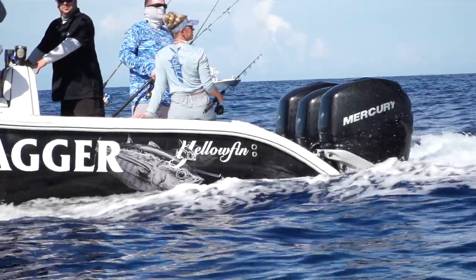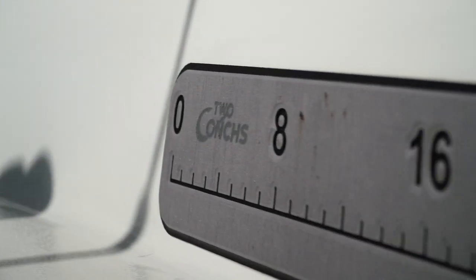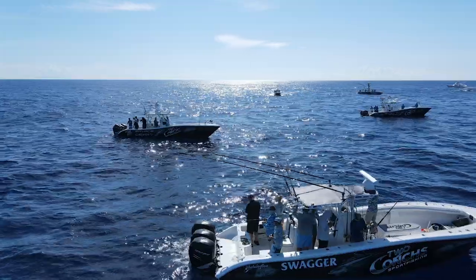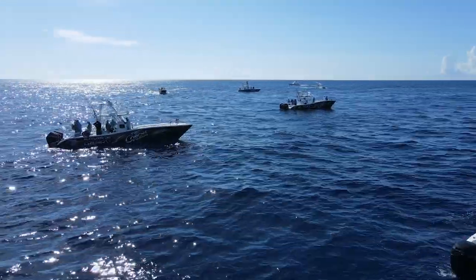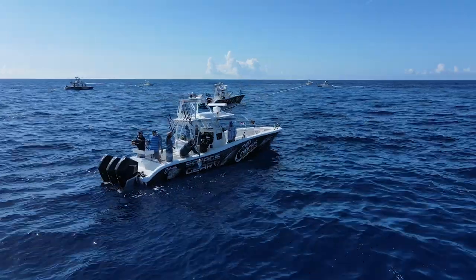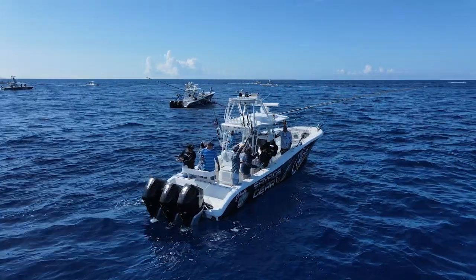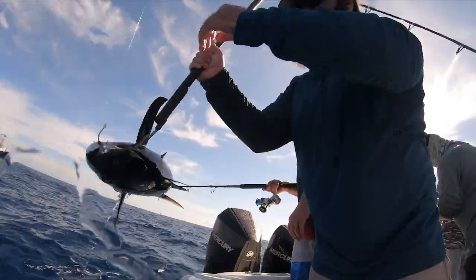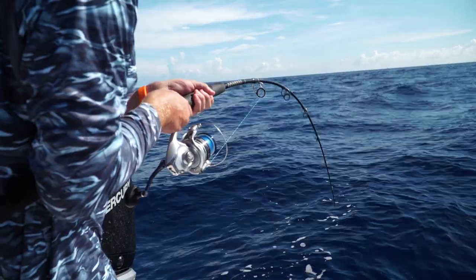So what we did, we just made our drift. We were live chumming, had the blackfin tunas boiling behind the boat, caught one that was 30 pounds, monster fish. We're using 30 pound fluorocarbon leader with 30 pound Power Pro braid on our Shimano Saragossa 8000s and using a 3-0 or a 4-0 live bait hook, depending really on the size of the bait.